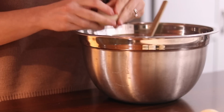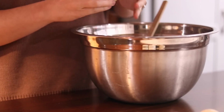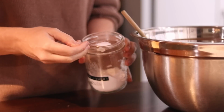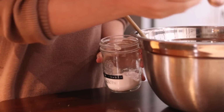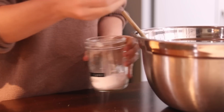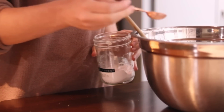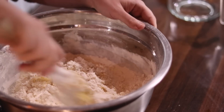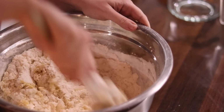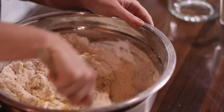For a single batch, it is 2 cups of sugar. I used organic cane sugar. It'd be 1 cup of butter, 3 cups of flour, 1 teaspoon of vanilla, 1 teaspoon of baking powder, and 3 eggs. We'll mix all of the ingredients together, and this dough rests in the fridge overnight.